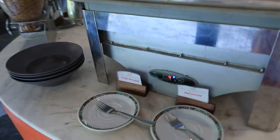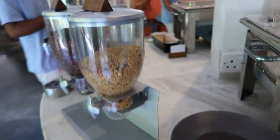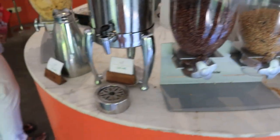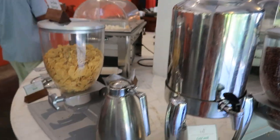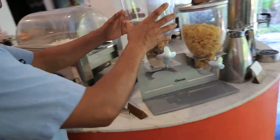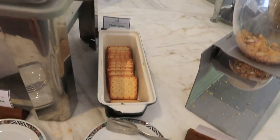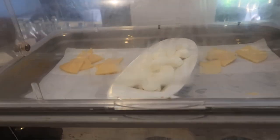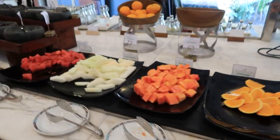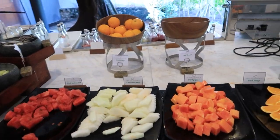And then over here we have some fresh meats. Then a selection of cereal. Cold milk. Hot milk. And some more cereal. I think the muesli is currently unavailable. Oh, there we go. No, that's fine. And then some cheeses and crackers. Mozzarella. Love some mozzarella. The green, by the way, means they are vegetarian and egg-free. And we have a selection of fresh fruit.